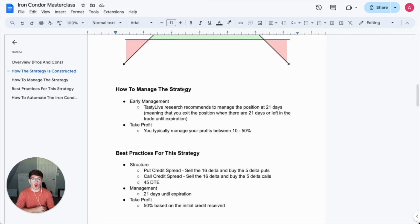So early management, how do we manage this trade? Well, Tasty Live and all the metrics and stats that they have tells us that it's best to manage an iron condor at 21 days until expiration, which means there's 21 days left until the trade expires. This is typically best for an iron condor because it already has a stop loss, a predefined risk built into the trade. And so because of that, we don't really need to add a stop loss to it. Instead, we're looking at the time component and reducing risk by reducing the time that we're in the trade.